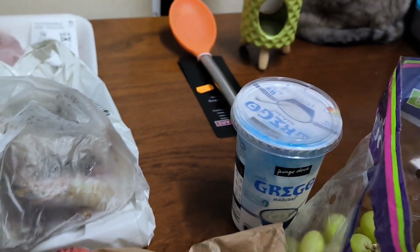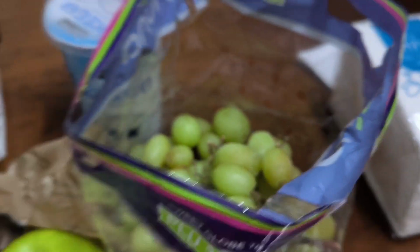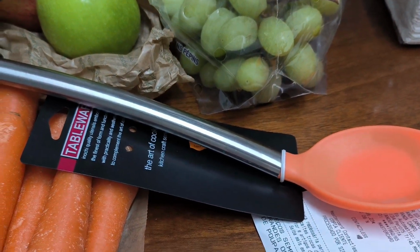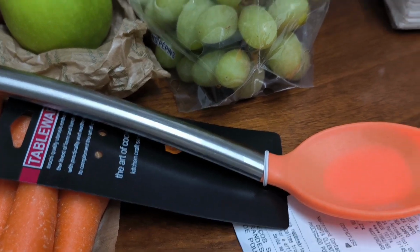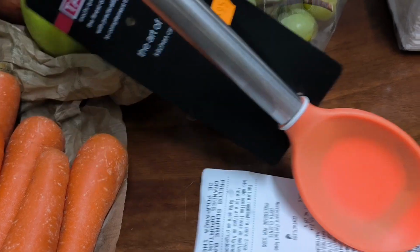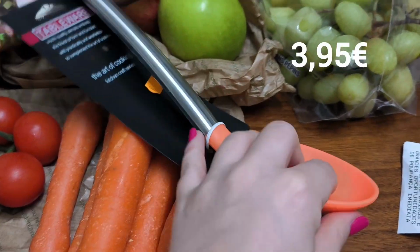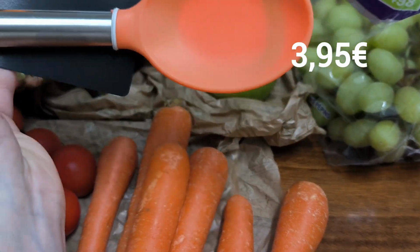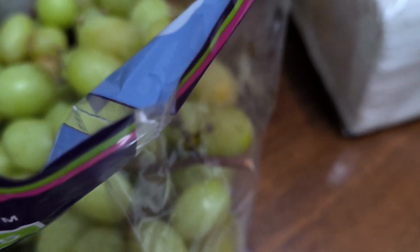So next I went to, well, first I went to the Chinese store. And if you don't know what a Chinese store is here, it's kind of like an all-purpose store. There's no food in it, but there is clothes and home items. And so I went and got a silicone spoon so I don't scratch my Dutch oven and another pan that I bought. And this was $3.95.